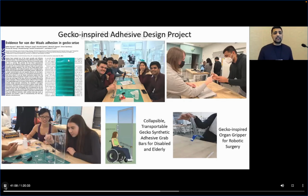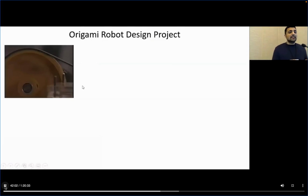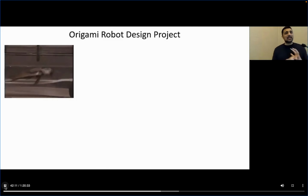Another thing students complete is the origami design project, the origami robot design project. In this, they're inspired by this organism. You might be familiar with it. It's disgusting, it's icky, it's crawly, it's all over the place. It's a cockroach. Who would have ever thought that a cockroach could be used for bio-inspiration?